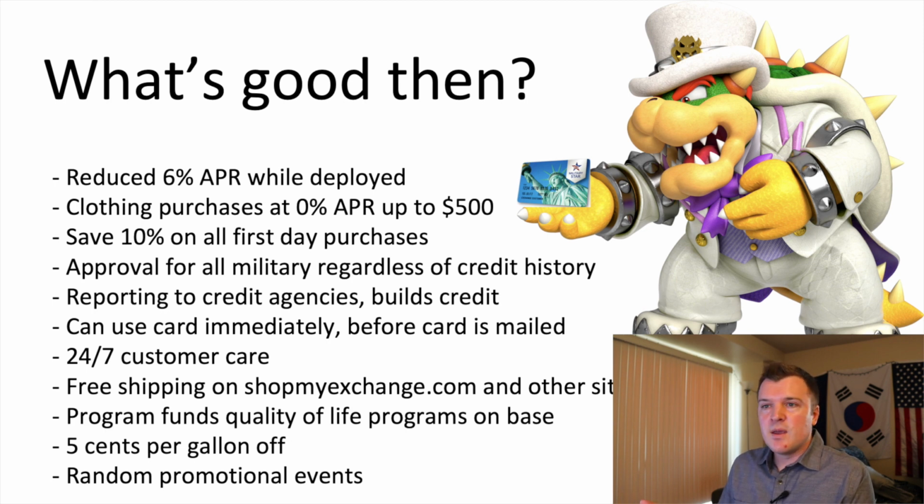So I did it, which is another bonus, is that you can use the card immediately, even when you don't have it yet. So when you go to the clothing store and you sign up for it, they'll just print off a piece of paper with your number on it. You can then use that number that day to get the 10% back on all first day purchases. And then your card will be mailed to you a week or so later.